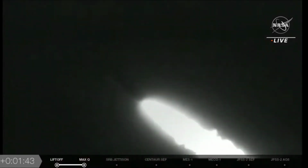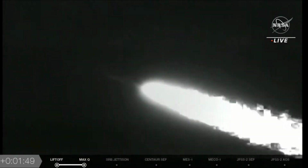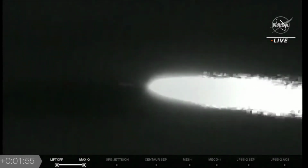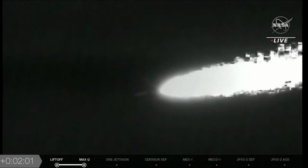And passing 100 seconds into flight, seeing the RD-180 throttle back as expected. Engine response continues to look good, and vehicle body rates continue to look good at this time. Throttling down just a little bit to reduce the stress. Coming up on 2 minutes into flight, the vehicle is now 12 miles in altitude, 7 miles downrange, traveling at 1,500 miles per hour.